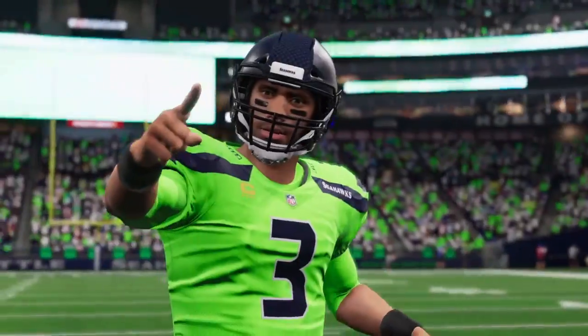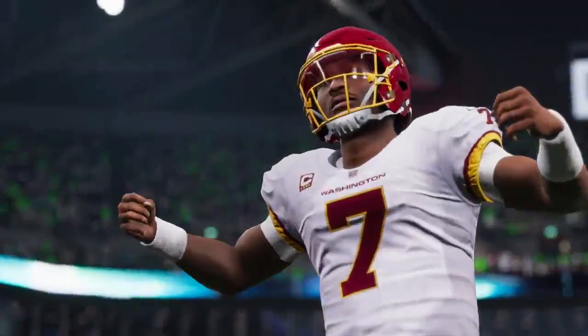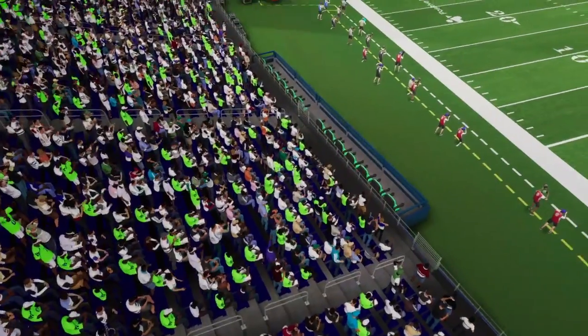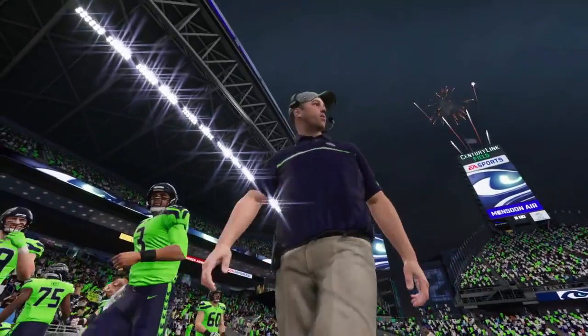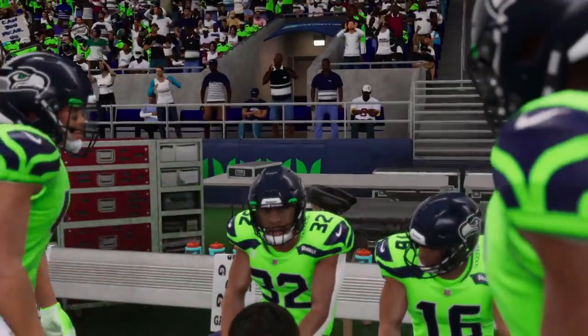We'll see Russell Wilson and the Seattle Seahawks taking on Dwayne Haskins and the Washington football team. It is a sound like no other when they raise that 12th man flag here in Seattle. We just heard it, and that means it's time for football at CenturyLink Field.